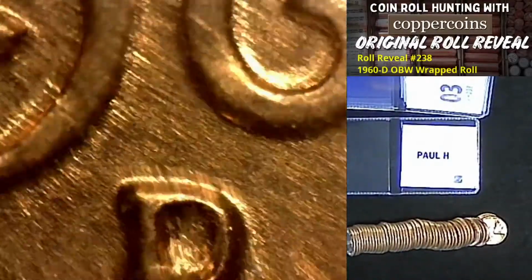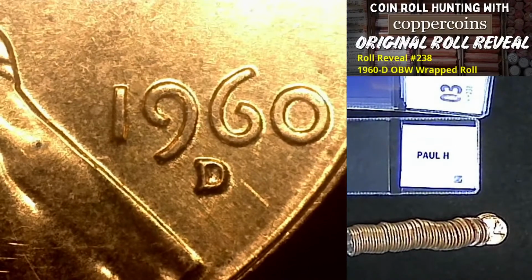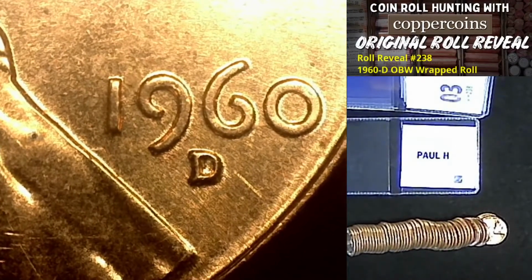I'm still working on trying to get things settled so that I can see what I'm doing. That's very strange. Okay, there we are. So we're going to hold this out to the side. We've got Paul Hampton for an RPM. First RPM of the roll, coin number 2.